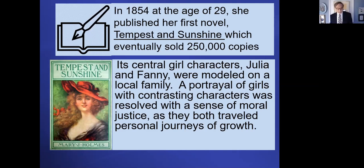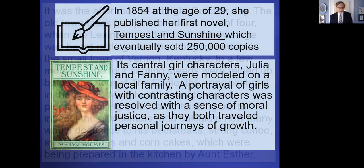So let's take a look at a sample of her writing so that you can kind of see what it was like. Here's the opening part of that novel I just mentioned.